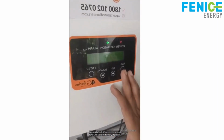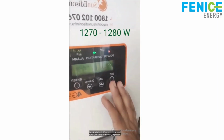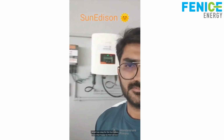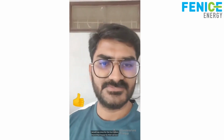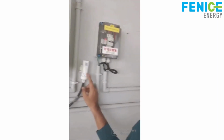In spite of the clouds, it's generating around 1270 to 1280 watts of electricity at present. I would say okay for Sun Edison, more than happy with their service. And you can see this dongle through which I can use an app in which all the details, generation, how many units generated, etc. will be shown in the Sun Edison app.